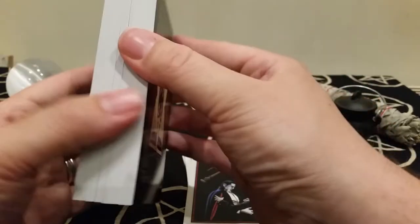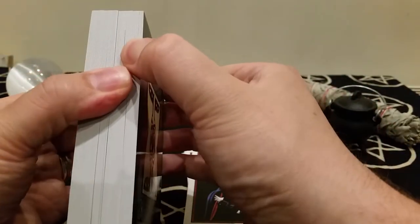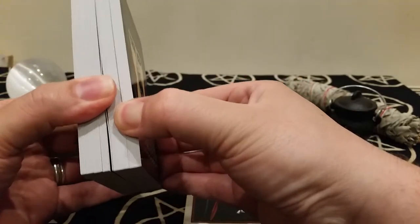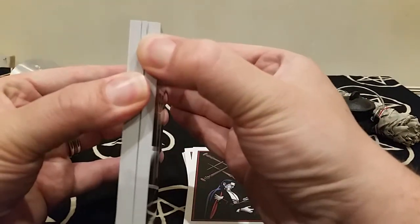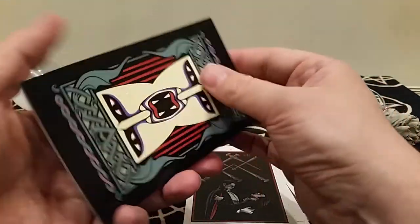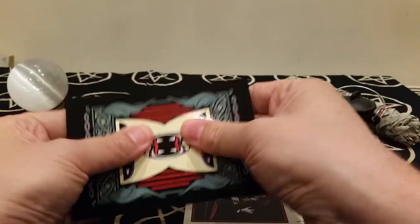You could not do that yourself. Right, now hold on. Let's try it. I can just see someone getting frustrated with this and then taking a knife or something to it and trying to peel them and just destroying them.